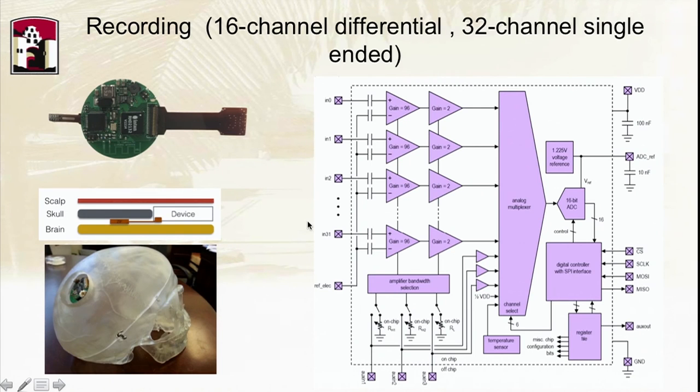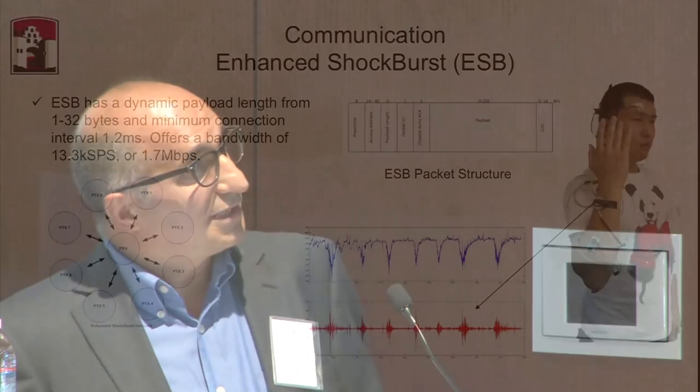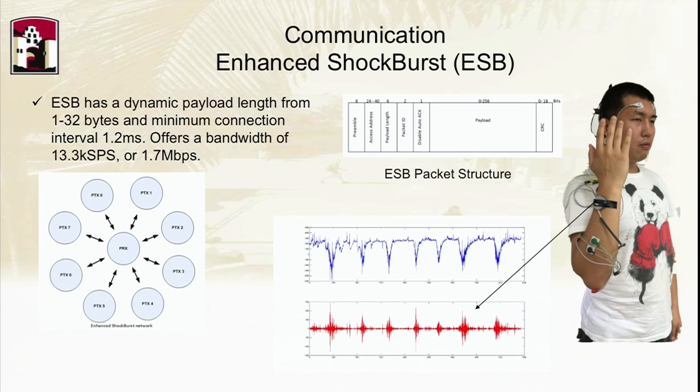This is, again, another view of the system, which shows where our intention is. Our intention is to implant it to the skull and push our electrodes to the epidermal surface of the brain. Or they can be connected to Utah electrodes or Utah arrays or whatever the clinicians decide to do with this. The size of the device is small enough to be placed on the skull and be part of the skull by that titanium casing. We're using an enhanced shock burst. We modified the 2.4 gigahertz channel to communicate.